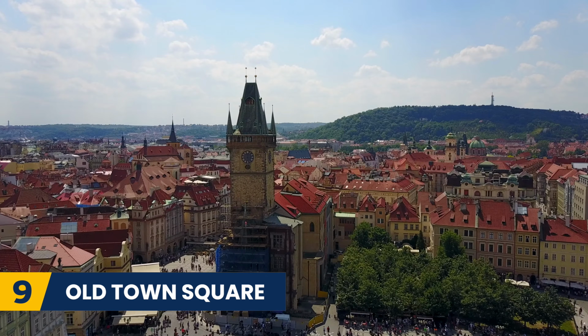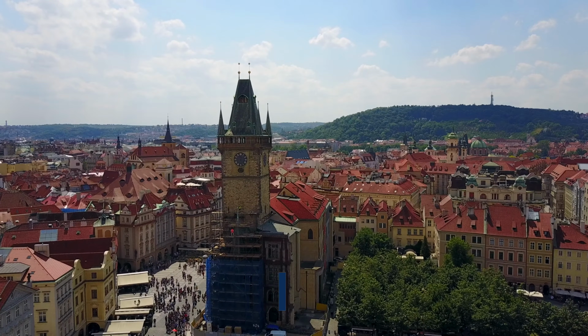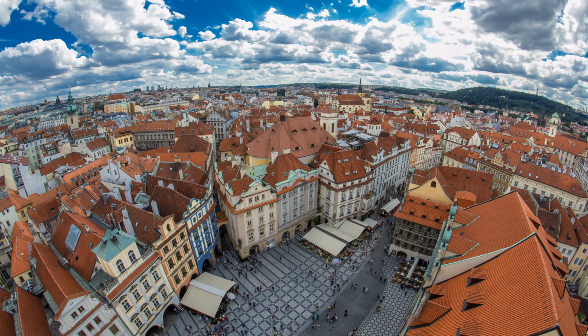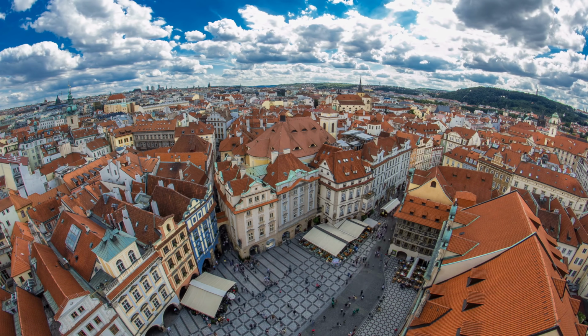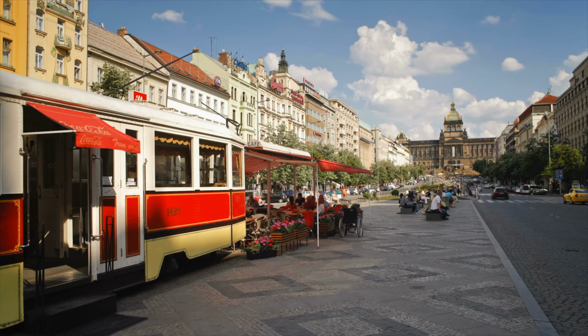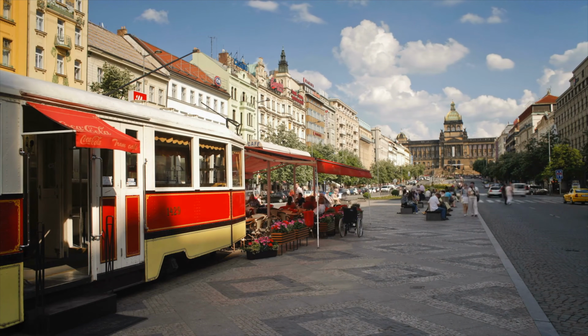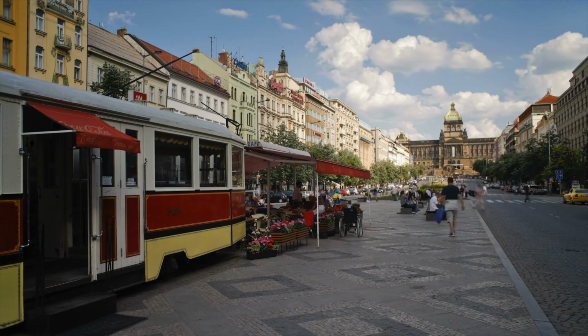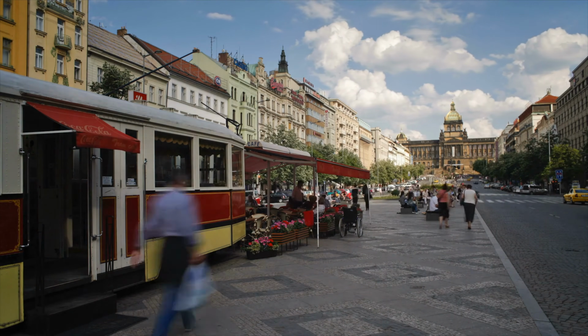Another thing to do in Prague is to explore the Old Town Square. When planning your trip, make sure to include at least one afternoon to explore the Old Town Square. Here you will find many of the attractions we have already mentioned, along with plenty of restaurants to enjoy. This is a great place to stay near during the summer months, as many of the restaurants have outside seating spaces for those looking for a meal while soaking in the sun.